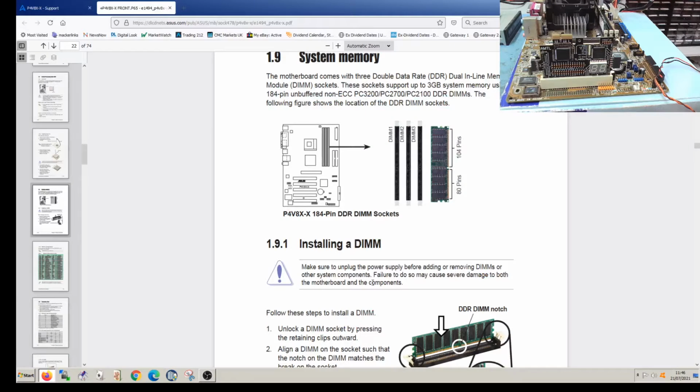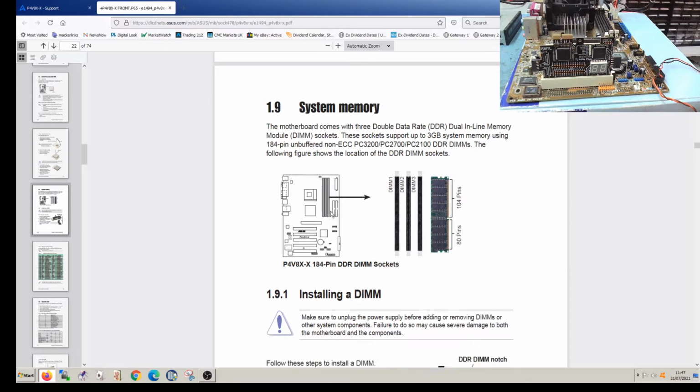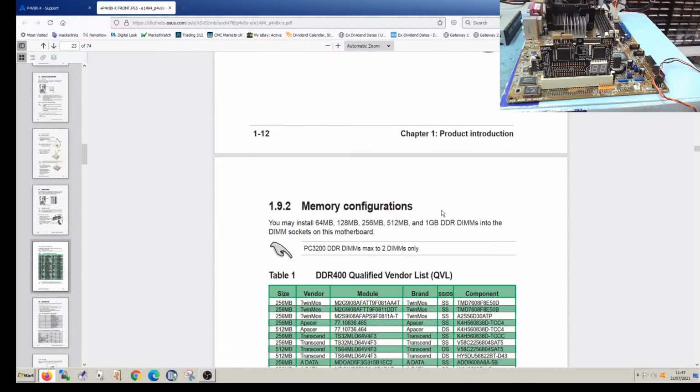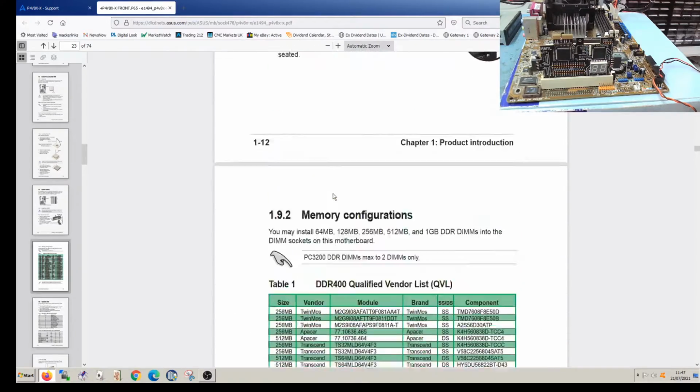Okay, I found the user manual on the ASUS website, and it tells us here. This is DDR, not DDR400 as I thought, so it's like DDR1 if you like. So PC3200, 2700 and 2100, and we have a 3200 was the first one, U for unbuffered. Not quite sure what the other one is. 256 meg, at least one of them definitely is compatible. So that's the RAM, 3 slots. It doesn't make any particular specification as to which RAM slots you use first.